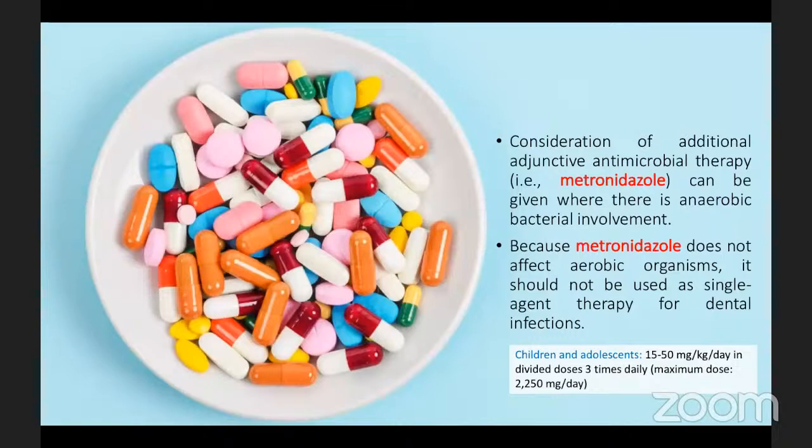Consideration of additional adjunctive antimicrobial therapy like metronidazole can be given where there is anaerobic bacterial involvement. Metronidazole can be combined with amoxicillin or cephalosporin for the treatment of periodontal disease or to enhance anaerobic coverage. The gram-negative anaerobes seen in acute orofacial infection are very sensitive to metronidazole. Because metronidazole doesn't affect aerobic organisms, it shouldn't be used as a single agent therapy for dental infection.